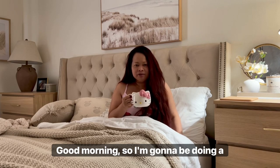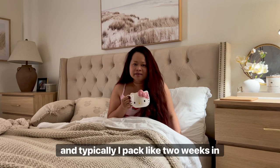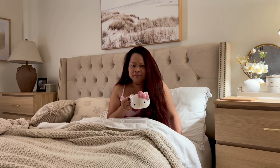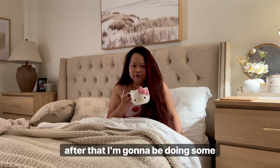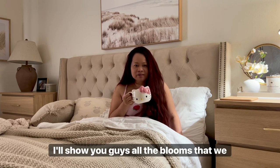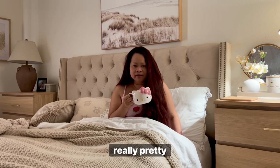So I'm gonna be doing a little packing. We're going on a trip, and typically I pack like 2 weeks in advance, and I only have a week left. So after that, I'm gonna be doing some gardening in the front. I'll show you guys all the blooms that we got since it's spring now, and they're looking really pretty.